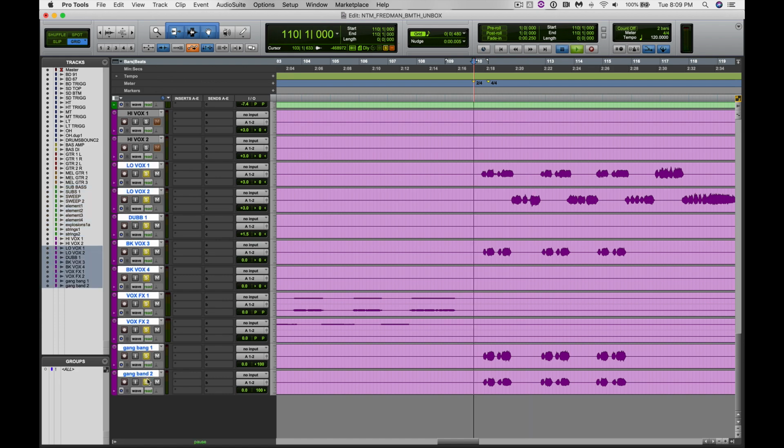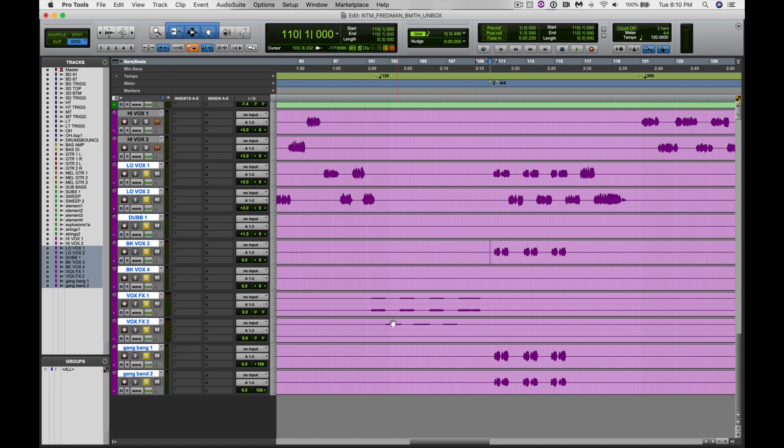Let's hear them. And let me point something out. You notice how these are not rhythmically locked, like they're not that tight with each other? That is the secret to making these gang vocals actually sound like a lot of people. So if you're recording gangs, don't correct them. Let's see, vocal effects.